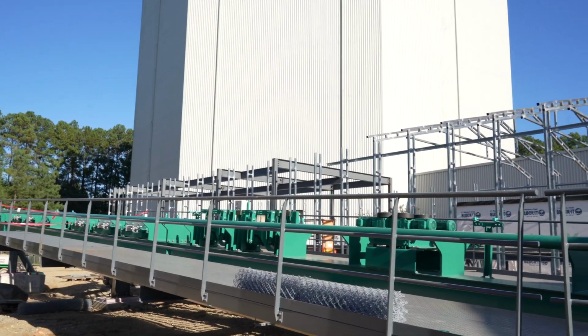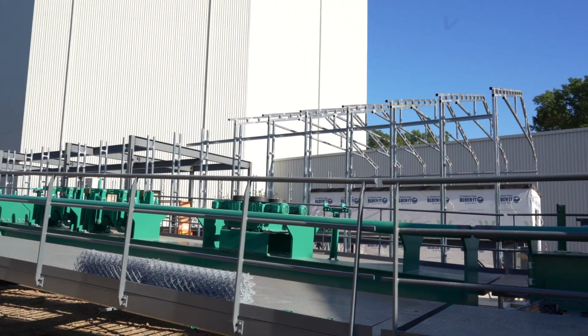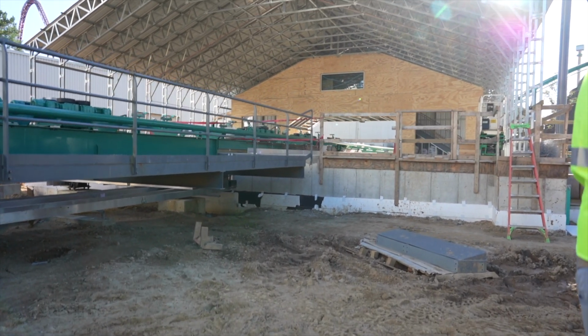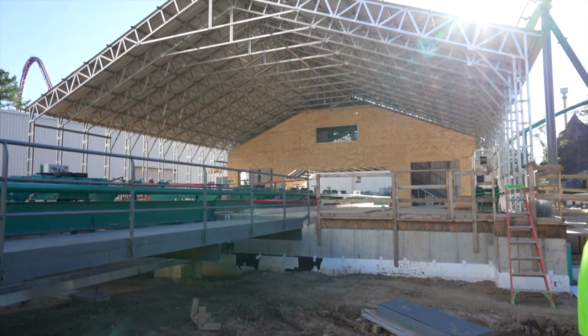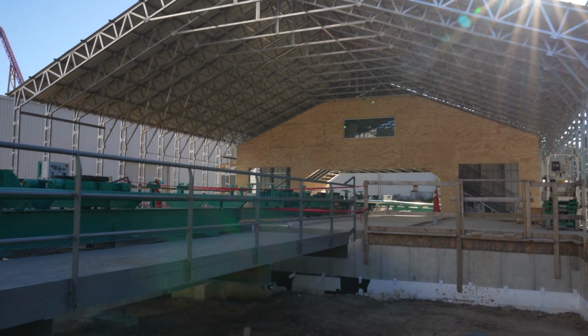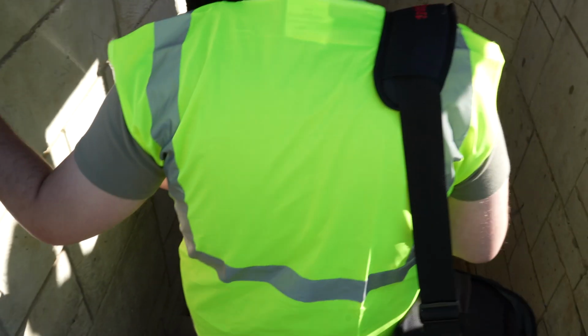And here they are doing the framing for the maintenance bay, and we also have the framing completed for the station house. Obviously it hasn't been fully completed, but you can get a good look. We're about to walk through and check it out ourselves as if we were loading onto the ride. And here we go. We're making our way down and over.